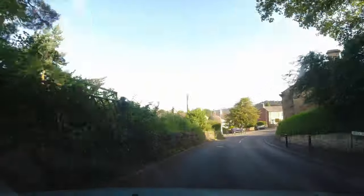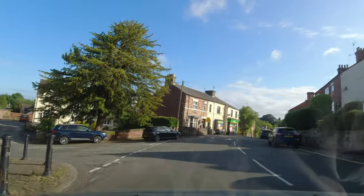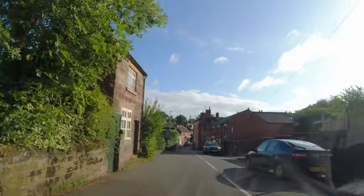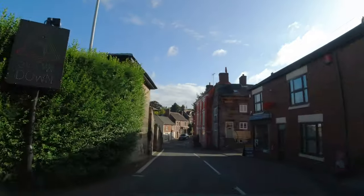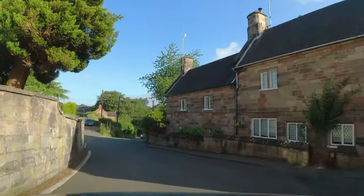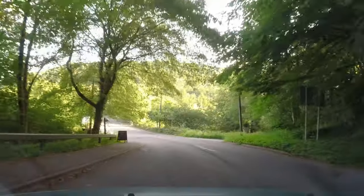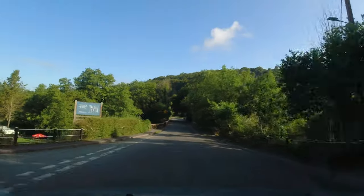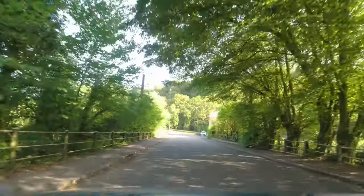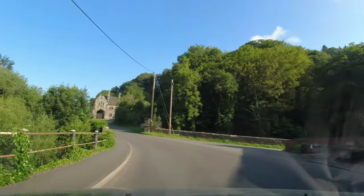Okay, so this is Alton Village, not far from Alton Towers now. And just after we've been through the village, down a very steep hill, we're going to get to the second lodge that we're going to look at. Okay, so over this bridge, which is called Lord's Bridge, after the Lord Shrewsbury, who owned Alton Towers. Just coming up in front, this is what's called the Station Lodge.